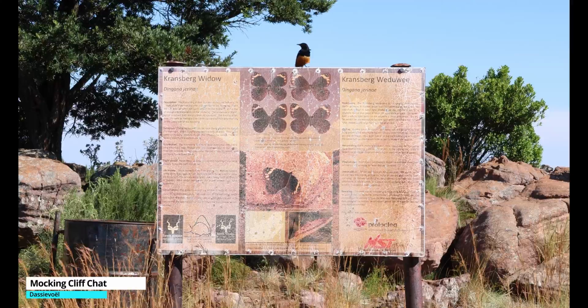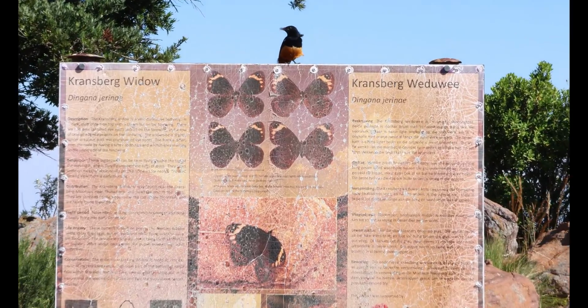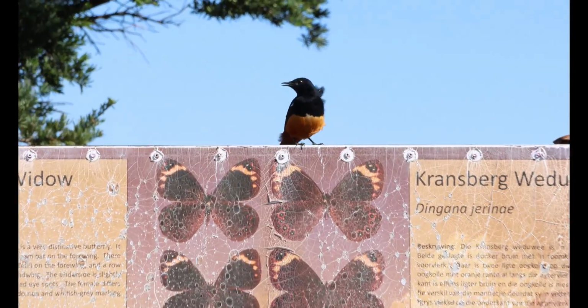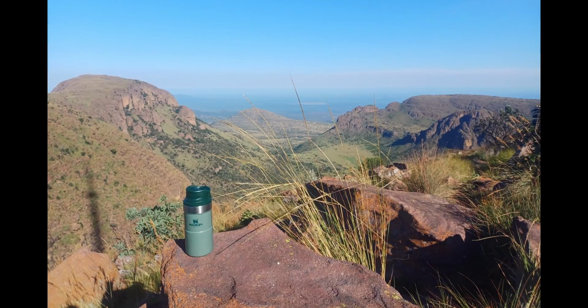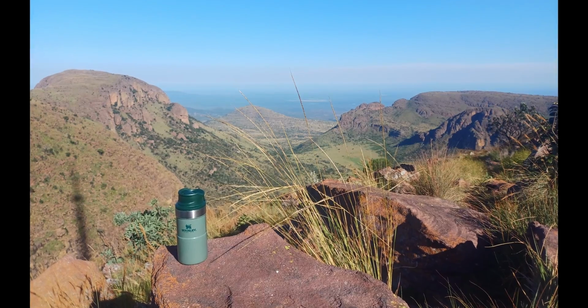We were greeted warmly by the welcoming committee at the car park on top of a mountain. Can you think of a better spot for breakfast?